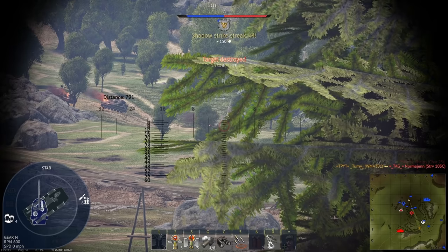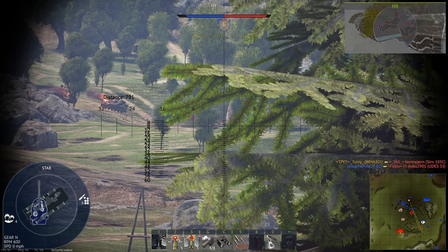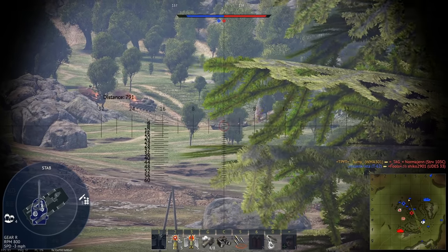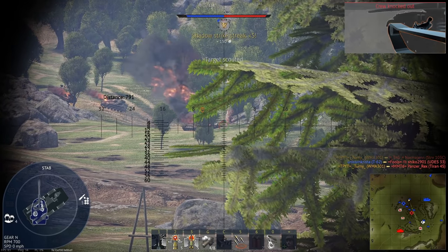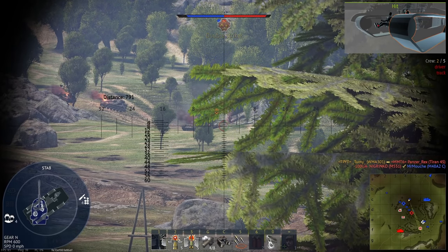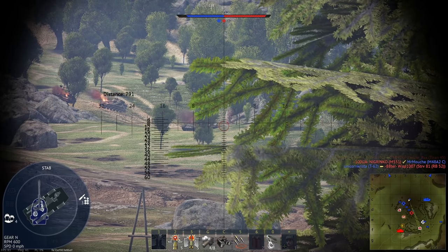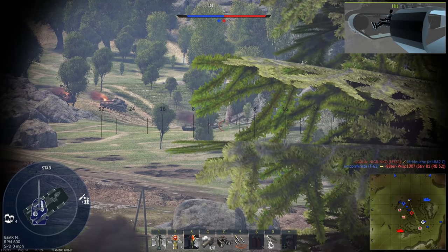Come on out. It's time to make friends. Isn't it, Mr. T-54? Let's count that one. Driver and track again. Maybe I should hit this guy with an ATGM. I will do this time. We know he's not going anywhere, right?